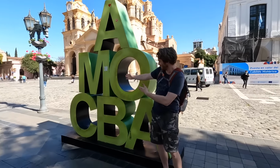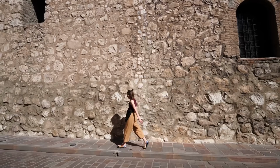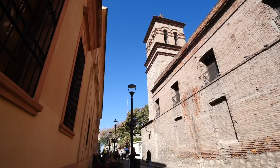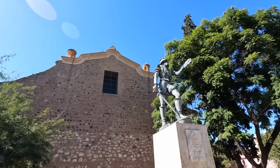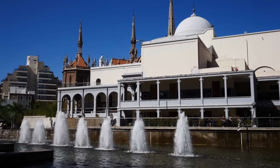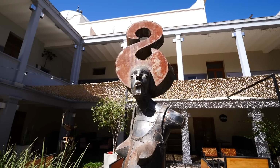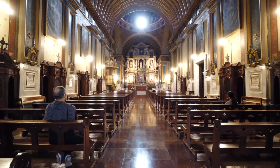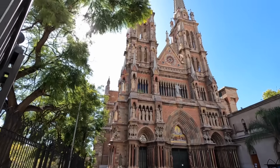Welcome to Córdoba! Today we're going to be visiting Córdoba, the second largest city in Argentina. This city doesn't get a huge number of international visitors in comparison to other more popular destinations, but it is located right in the middle of the country, making it an ideal gateway for exploring much of Argentina. We recently spent a few days in the city, so in this video we're going to show you what you can do with 3 days in Córdoba.